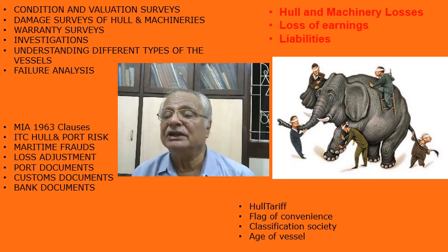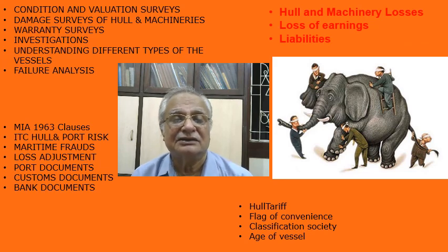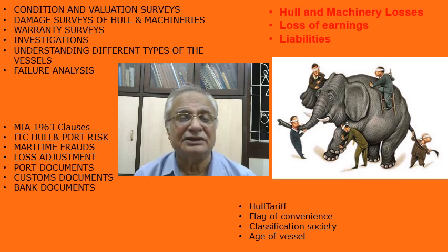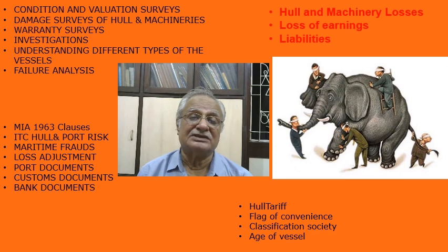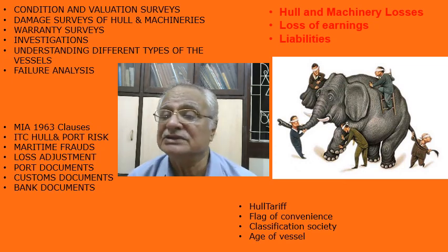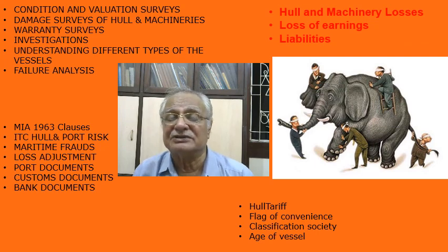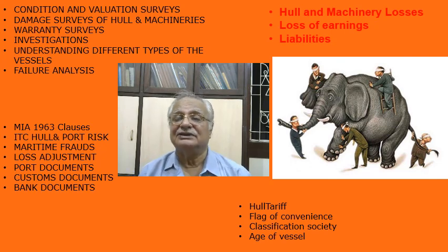There could be loss of earnings, loss of profit. Naturally, if there is an accident, the vessel will be taken for the purpose of repairing. She is out of charter, she is out of freight, and there will be loss of earnings. And sometimes if there is a three-fourths collision liability, there is every possibility that because of my mistake, I have created a liability on the owner of the vessel. So these are the types of losses: loss of profit and liabilities created.